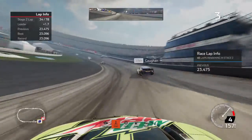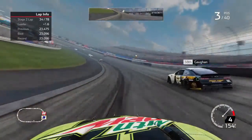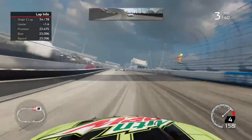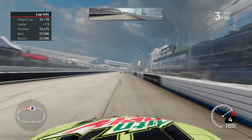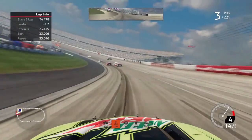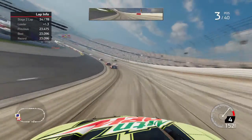I think Bowman's actually quicker than both me and Truex, because I'm not really making up a whole lot of time on Bowman. You're all clear up top. As I make up like five tenths in one set, but I think that was because of lappers. But just in clean air, I think Bowman's better.